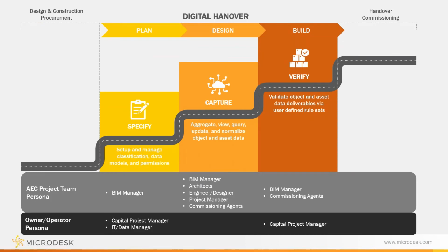This is where the owner can specify the desired operational outcomes and data requirements. This allows the design and construction team to incorporate these requirements early on and consequently capture this information throughout the design and construction process, and verify collected information for commissioning at the end. As such, the Tandem-enabled process can increase the data use efficiency and shorten the previously lengthy turnover cycles.